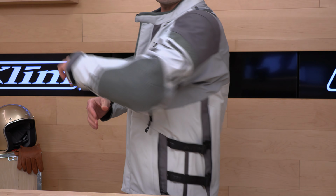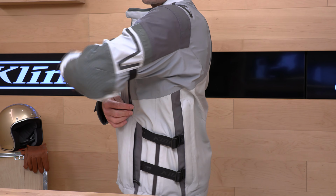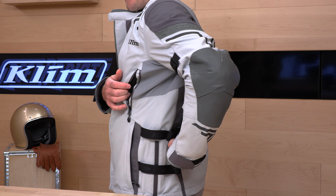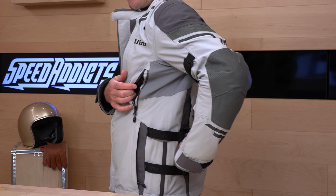As we move up to your torso, you've got another series of vents. We've got mesh vents on the upper torso here, and then we have the escape vents over on the rear. There you go. So there's more venting here. If you blow this open, there you go, there's more mesh airflow.